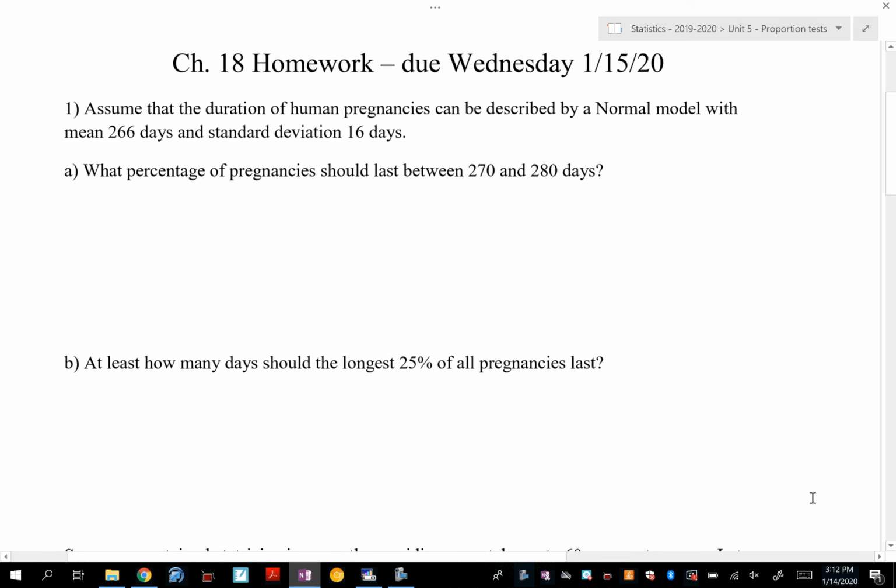Okay, so we are going to talk about number one from the homework.